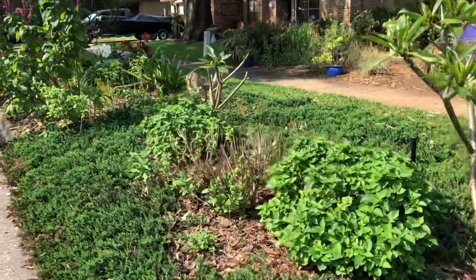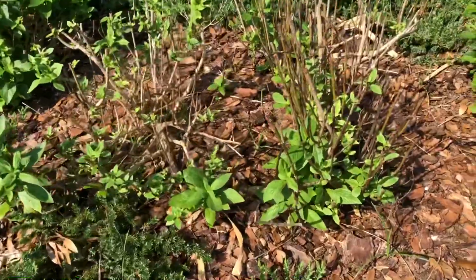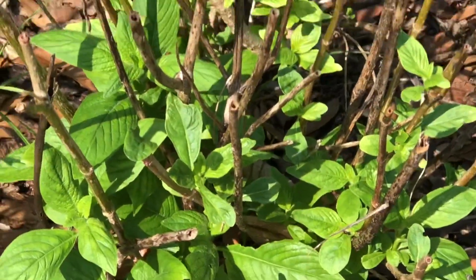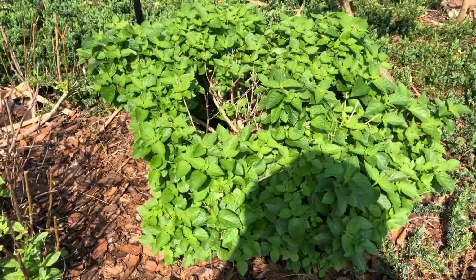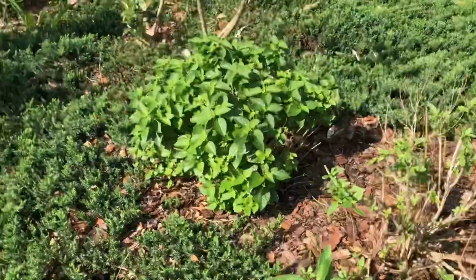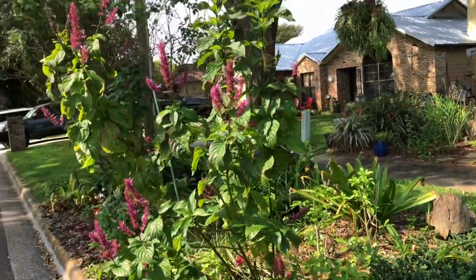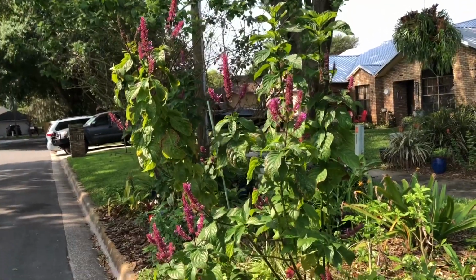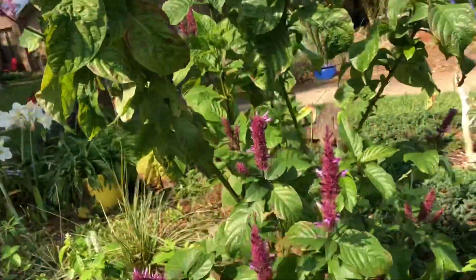Everything that I had cut back, all of the pentas that I cut back, they're all starting to come back and fill in. The lantana, I cut that back really hard, and look at it. It's been several weeks since I've done that as well. And I did not cut back this fire spike, only because I was seeing butterflies on it, and I thought I'm going to leave it, but I am going to cut that back.